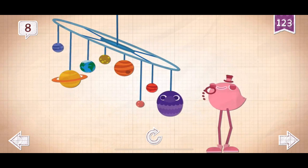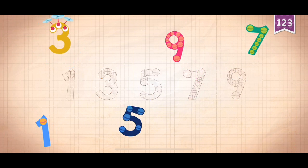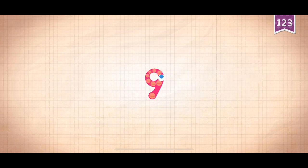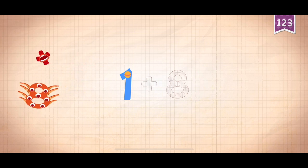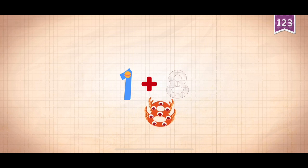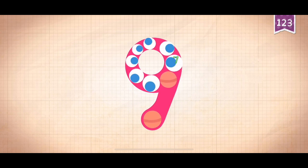It took a minute for Dapper Dandy to find all eight planets in the solar system. Count by odd numbers. One, three, five, seven, nine. One plus eight equals nine. Touch the monster's eyes to wake it up. One, two, three, four, five, six, seven, eight, nine.